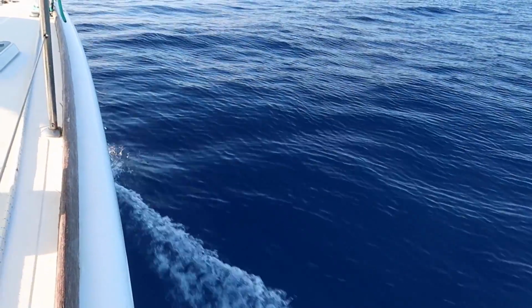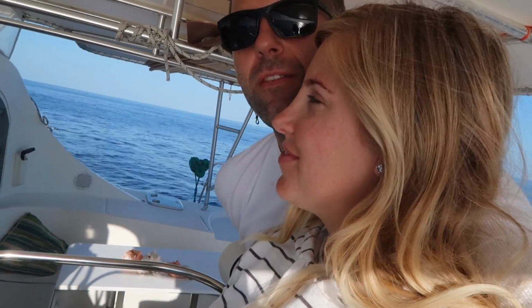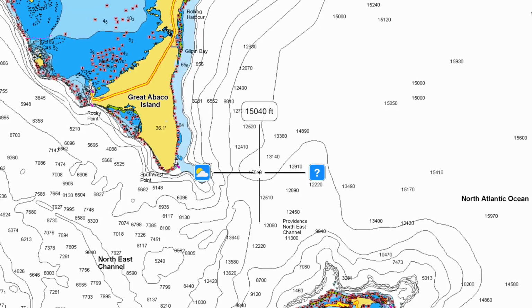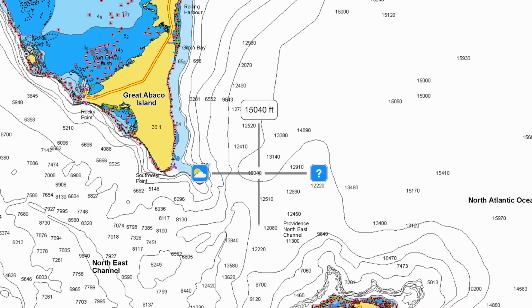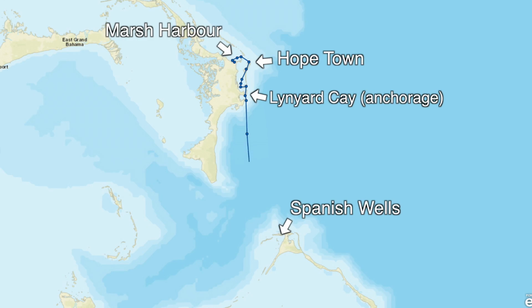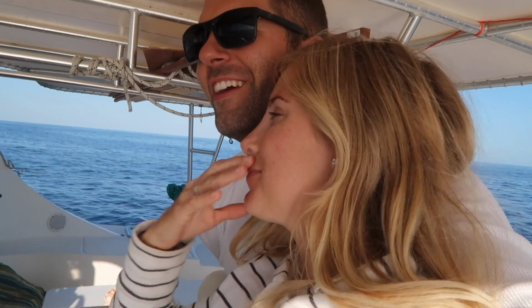We are in 9,000 feet of depth of water. Gonna be 12,000 feet before too long. That's crazy deep for us. That's the deepest we've ever been. That'll be 2 miles of water depth underneath us. Crazy. And we were just, a couple hours ago in 6 feet.